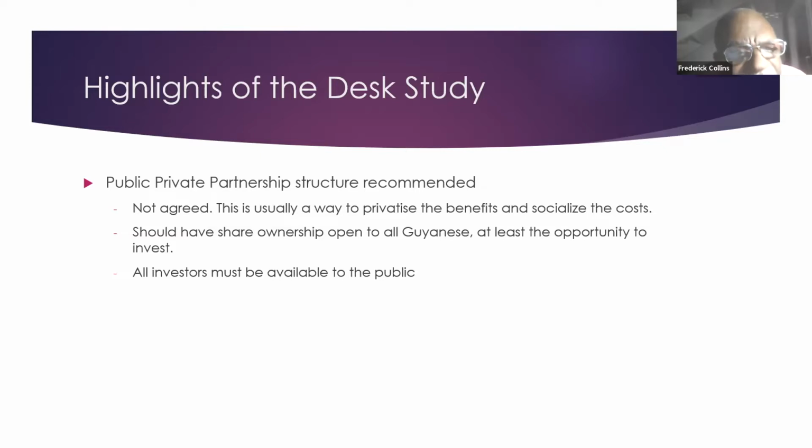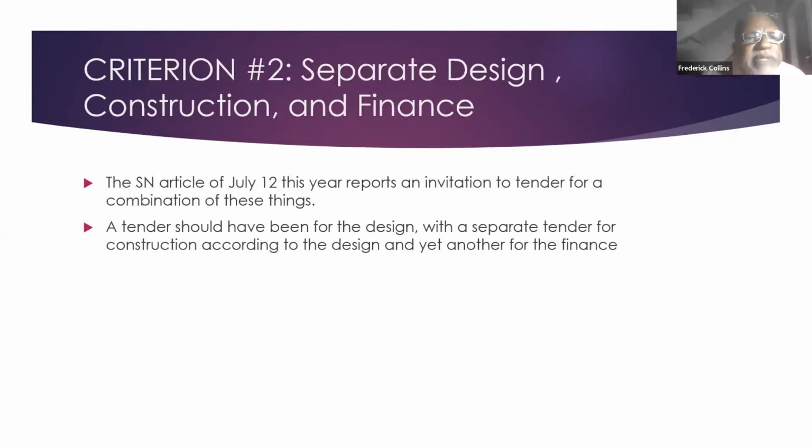So we are not too enamored by any recommendation for any public-private partnership. We're going to say a little more on that, but at this point, we'll say it should be a model that has share ownership, that is open to all Guyanese. At least they should have the opportunity to invest. They can decide they don't want to, but they must have the opportunity to. And those Guyanese can be abroad as well. We know that there are more of us now outside than in. And all investors must be available to the public.